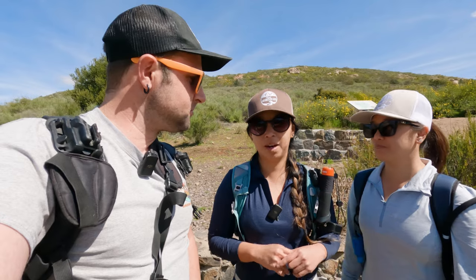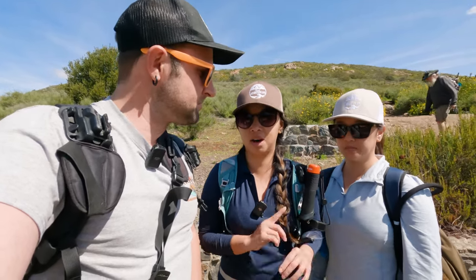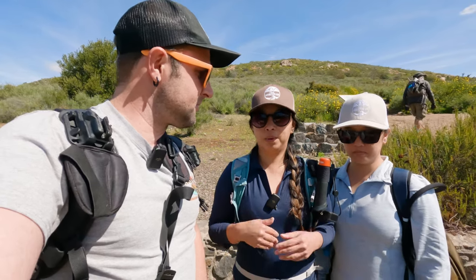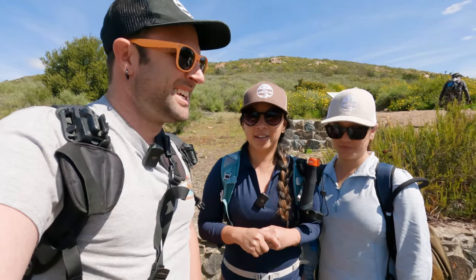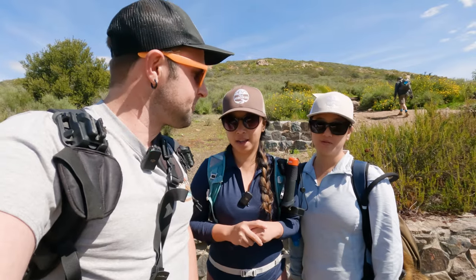It is very short. It's maybe round trip about 2.5-3 miles, but you have a lot of elevation gain, so there are a lot of switchbacks. So just take your time. We definitely will take our time. Really? Yeah, really. So it's gonna be fun, and it's one of the very, very popular hikes in San Diego.